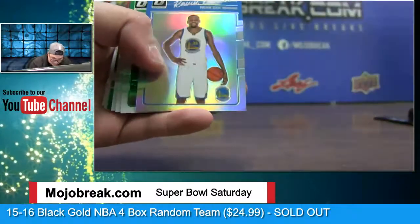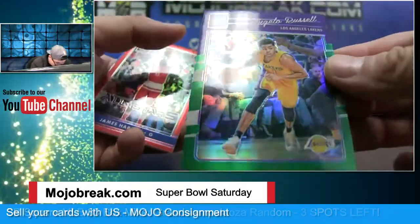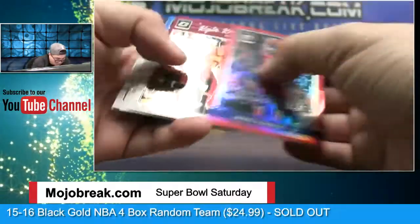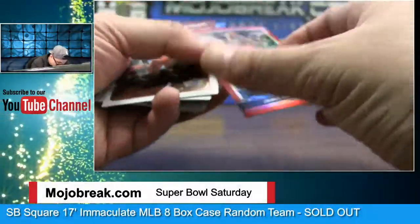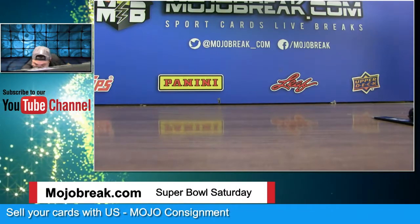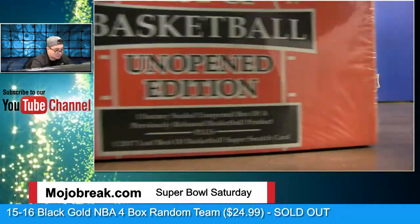That's LeBron James going to Golden State. Silver KD. Oh, we got an emerald. Emerald green refractor out of 5, D'Angelo Russell for the Lakers. D'Lo, 5 out of 5. Whew, nice. Red refractor All-Stars, James Harden, numbered 51 of 99. All right, and that's the first box. I guess the 150 points was the hit, but we got a nice Simmons insert and an emerald, at least. All right, box number 2. Good luck.